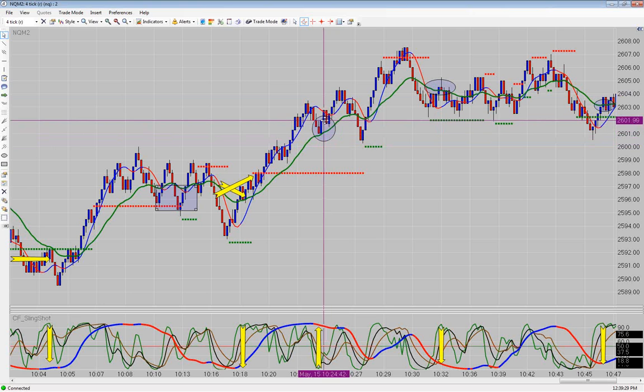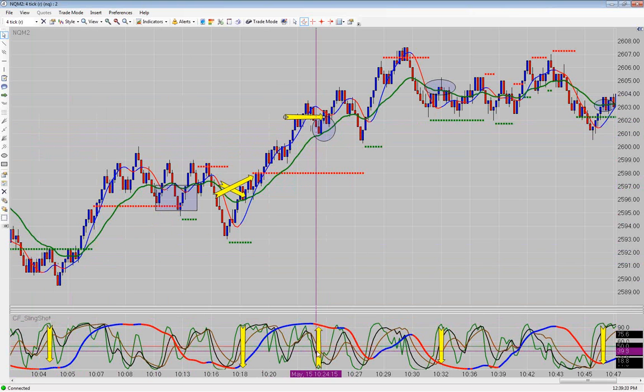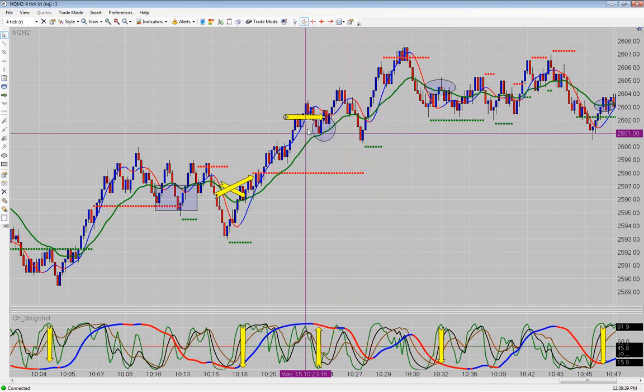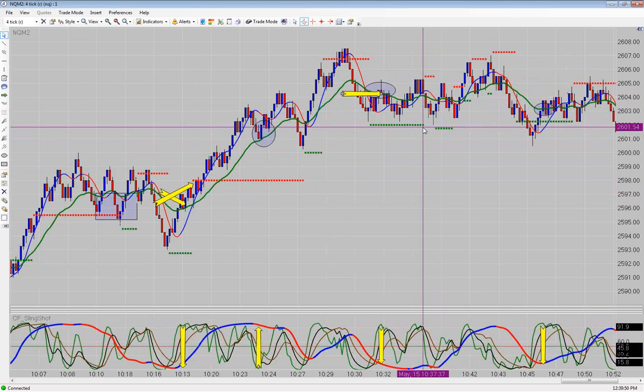This one right here I didn't take. The entry would have been right there. I think I tried to take it, but it moved away from me. There was one that I tried to take, another one in here that I tried to take that moved away from me. It might not have been that one. It might have been this one over here. Again, you see on this one the red was coming down a little bit, and it was red here, so not an optimal trade, but still good.